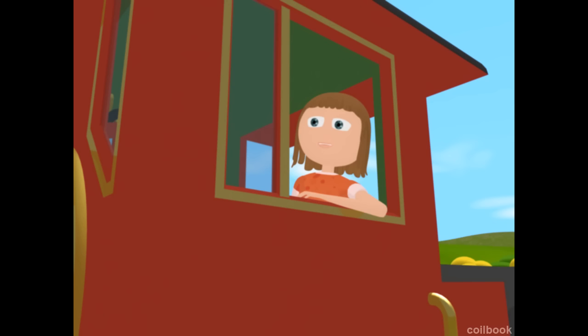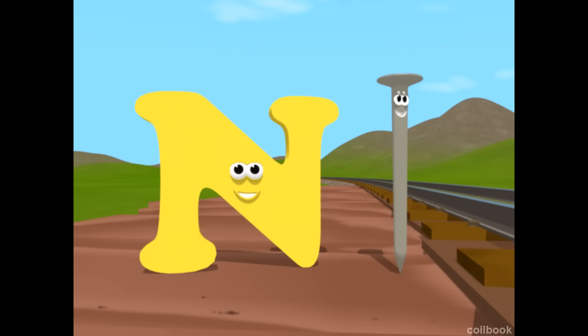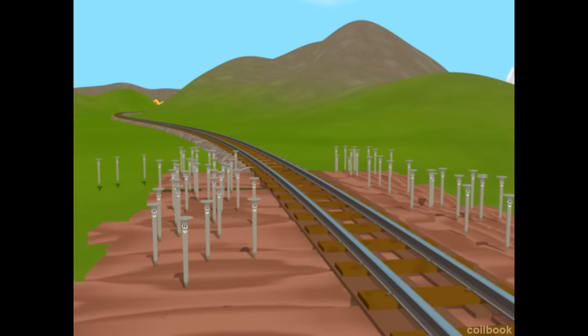Here is the letter N. The N says N, as in, is anyone coming with you, letter N? All right, a little nail is going with the letter N. N is for nail. Oh no! That's a lot of nails.